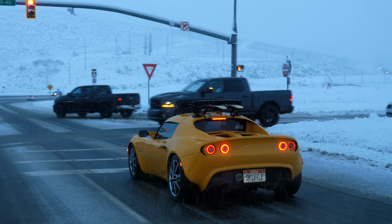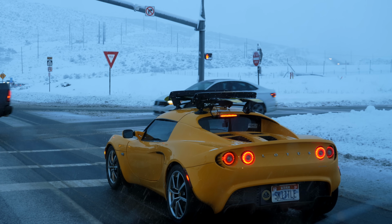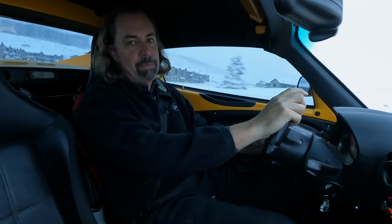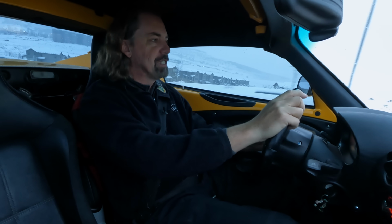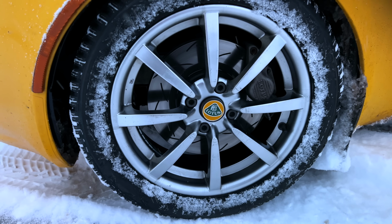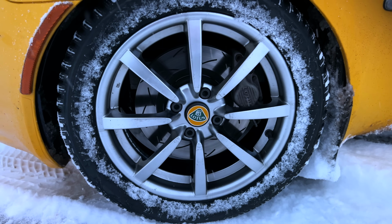Hi guys. Didn't expect to see me this morning. Elise with a roof rack. That's right. I appreciate that manufacturers of gear want to step alongside us and be a part of some absurd idea like this. I have Vredestein Wintrac Tires on here.